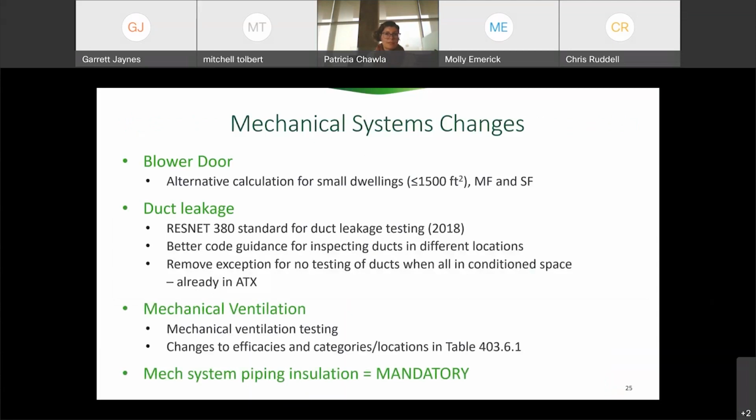And the mechanical systems area of the book, the blower door has some changes. There's an alternate calculation, an exception now for small dwellings, and small dwellings is actually pretty large, less than 1,500 square feet. This applies to multifamily and single family. So this alternative calculation allows you to use the metric of your airflow through the enclosure, the dwelling enclosure, not a volumetric calculation.